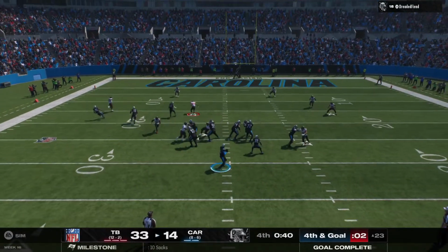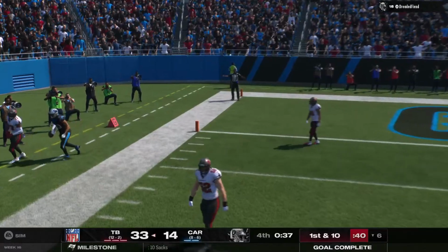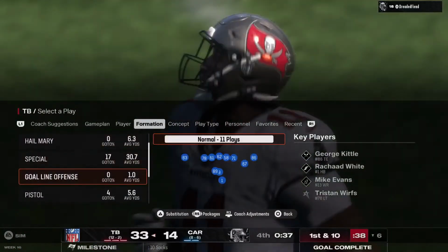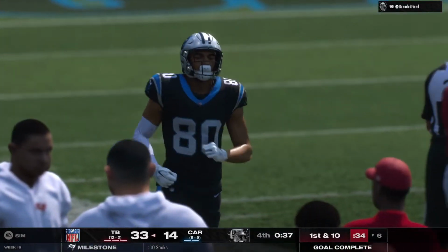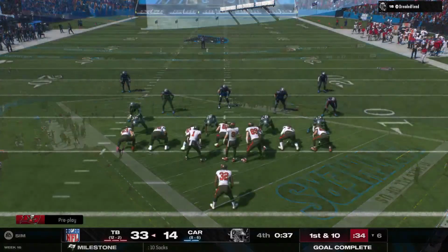Desperation time here on 4th. Davis makes the play along the sideline. He's out of bounds. They didn't even come close there. He's not going to get there. Doesn't make the end zone. That's short. And they're going to turn it over as 4th and goal fails.